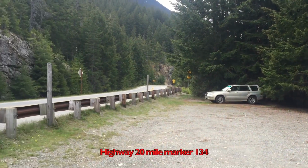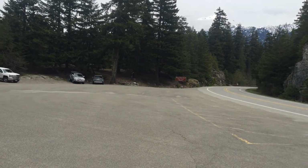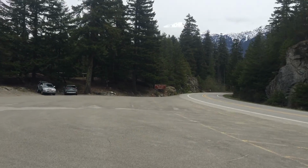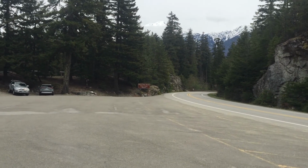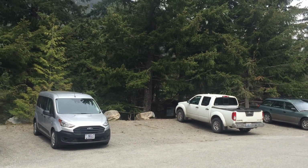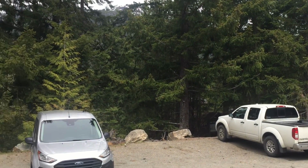Okay, it is 11:30, Tuesday the 24th. We are parked at the Ross Dam Trail, Ross Lake Resort Trailhead, and we are looking for the route down. It looks like it's over this way. We are headed up what they call the Happy Panther Trail.